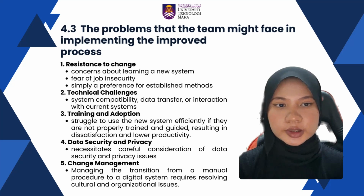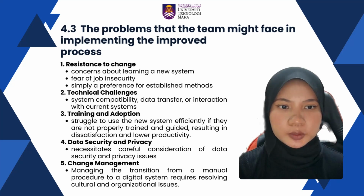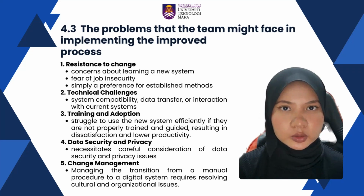The third point is training and adoption. Appropriate training and assistance are required to help employees adjust to the new smart leave application system. Employees may struggle to use the new system efficiently if they are not properly trained and guided, resulting in dissatisfaction and lower productivity.